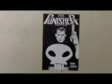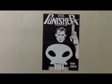It's folded, but that's normal for promotional posters. It's not considered a defect by promotional poster collectors. It measures approximately 17 inches by 11 inches. Nice stark black and white image of the Punisher. It pretty much tells you all you need to know about the man.